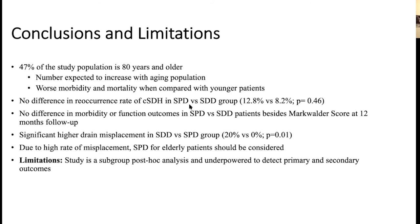There was no difference in the subperiosteal group versus the subdural group in terms of recurrence. There was no difference in morbidity or functional outcomes in the two groups besides their modified Rankin score at 12 months follow-up. There was significantly higher drain misplacement in the subdural drain group. The authors concluded that due to the high rate of misplacement, subperiosteal drains should be considered in elderly patients to decrease the rate of drain misplacement. Again, the limitation, as we had mentioned, is that this was a subgroup post hoc analysis, and it was underpowered to detect primary and secondary outcomes that were seen as trends in the study.